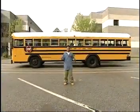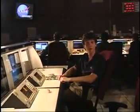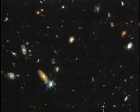Hey yo, check it. Did you know that the Hubble Space Telescope is about the same size as this school bus? This is where all of the data from the Hubble Space Telescope is continuously being collected. Back in 1995, NASA Goddard collected images from the Hubble Deep Field. A few thousand never-before-seen galaxies are visible in this deepest ever view of the universe.